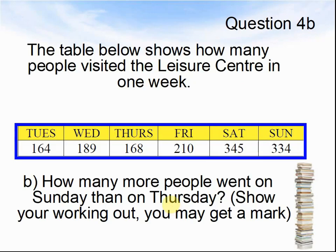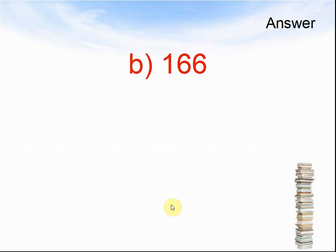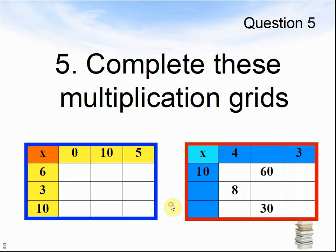Question 4B. The table below shows how many people visited the leisure centre in 1 week. How many more people went on Sunday than on Thursday? Show your working out, you may get a mark. Pause the video until you are ready to see the answer. Here comes the answer. The answer is 166. Let's look at the next question.